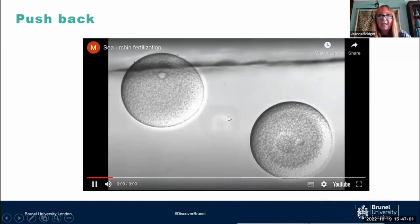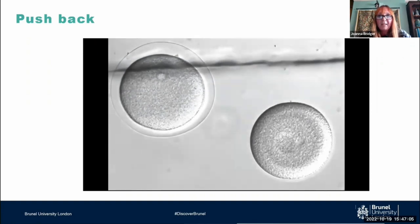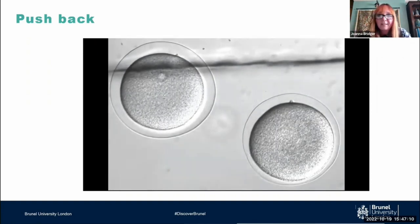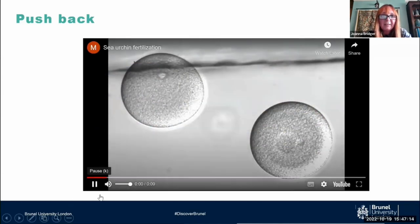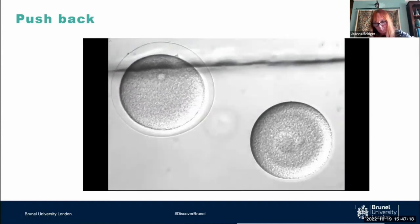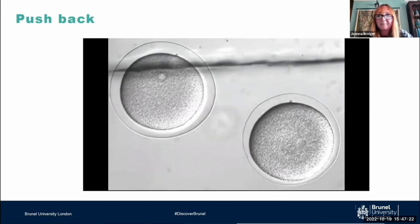I do have a video here, so hopefully I can show you the video. These are sea urchin eggs, and we've got sperm being put in the petri dish with them. These are these things that are buzzing around, look like flies. I don't know if we can go back, play it again. Okay, and so you can see that membrane, that swelling up, pushing all the sperm away. No more sperm can get in.